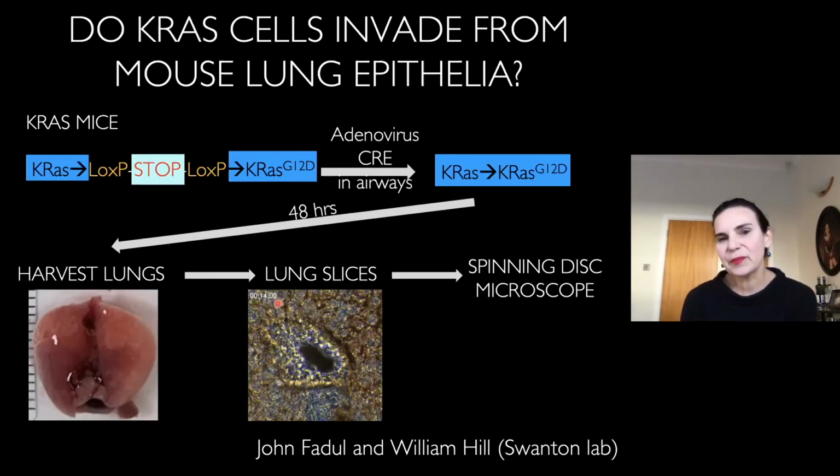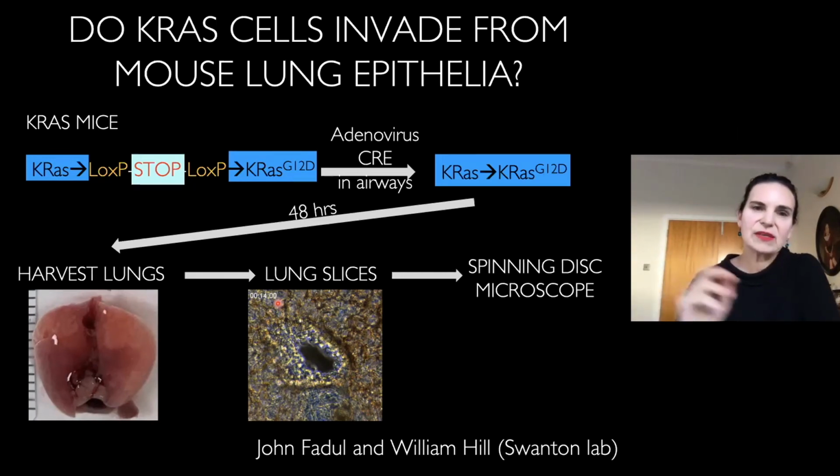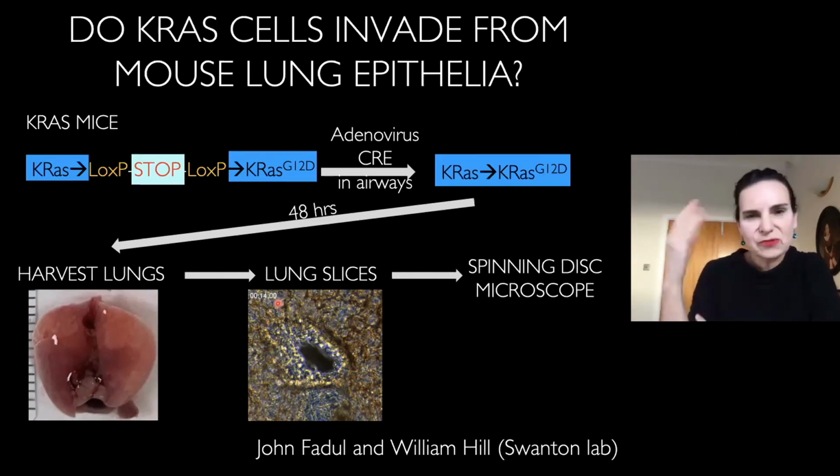We can keep them in culture for up to, I think, 3 to 4 weeks. We haven't gone past that, but it seems like they're surviving quite well. And so what we decided to do, what John is doing now with Will Hill, who's in the Swanton lab, is to use another KRAS model in the mouse, and so far just KRAS, not the P53.